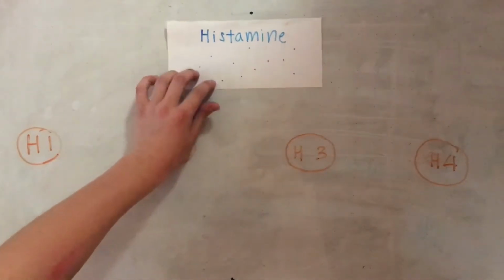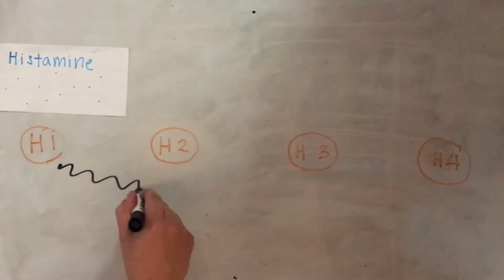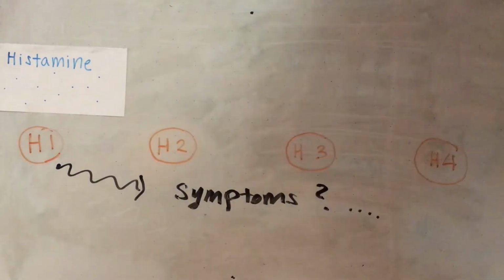There are four histamine receptors. We will explain about H1 receptors, which are responsible for allergic reactions.